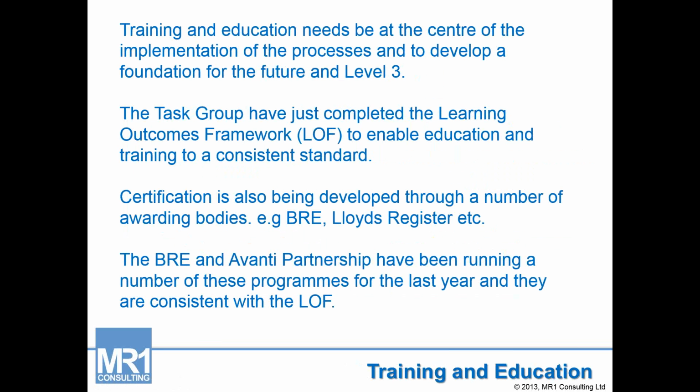Training and education needs to be at the center of the implementation of the processes and also to develop the foundation for the future, and in particular a move to level 3. The task group have just completed the Learning Outcomes Framework, the LOF, to enable education and training to a consistent standard. What that means is they've had to produce some documentation to tell certainly the universities and others what needs to be taught, or certainly what the outcomes of the teaching have to be to make them BIM enabled for the future. We also need it to move into a more formal requirement for certification.